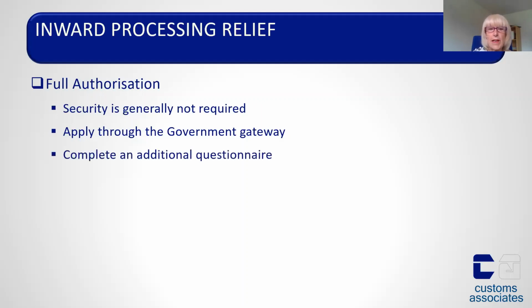The application is made through the government gateway, so there's no actual particular form, but additionally you must complete a questionnaire, and it's the questionnaire that actually has all the details. It's called a self-assessment questionnaire. So you self-assess that you are able to comply with all the requirements of the inward processing relief.